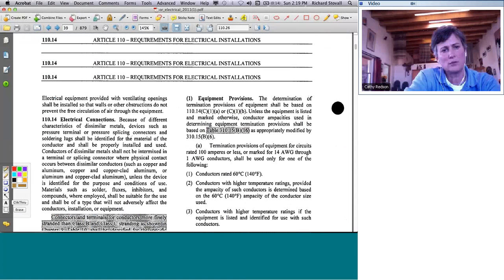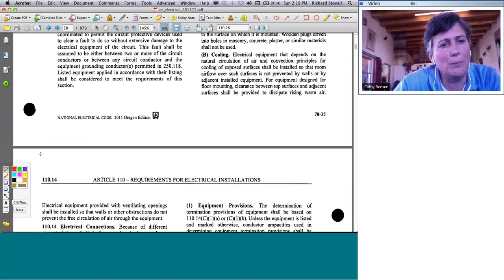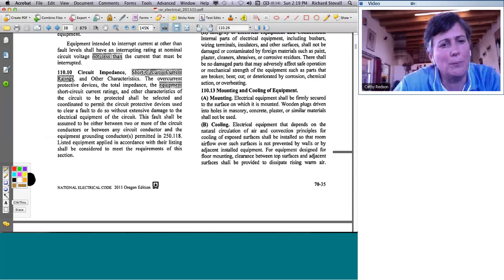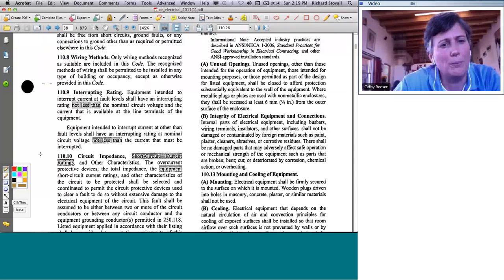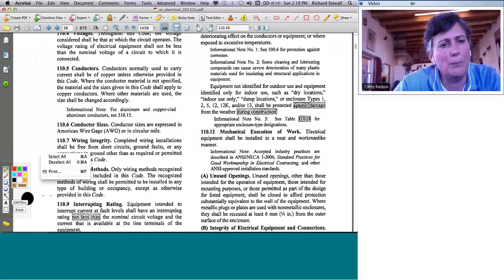So just know that when you're trying to look up an article or a subsection in the code book, when it says .5 or a single digit like this, it really should say 110.05, if it were easy to follow. That's the way you need to think about it, okay? And that way, of course, it would be before 110.30.